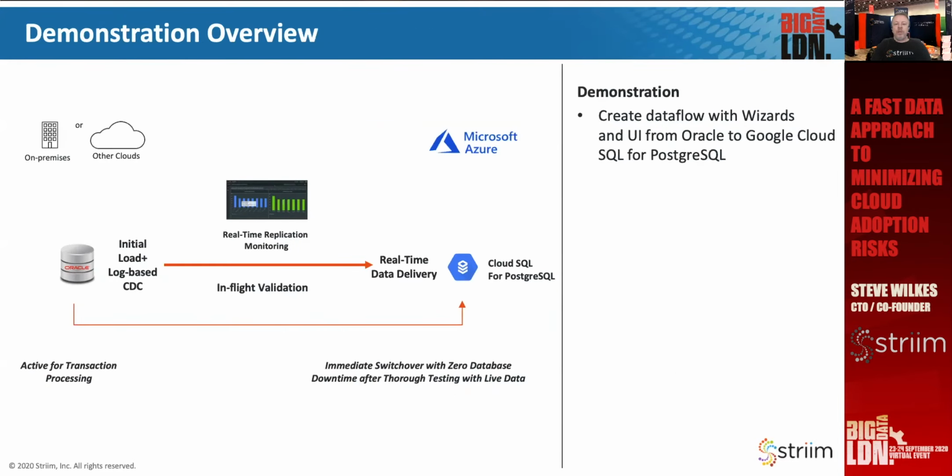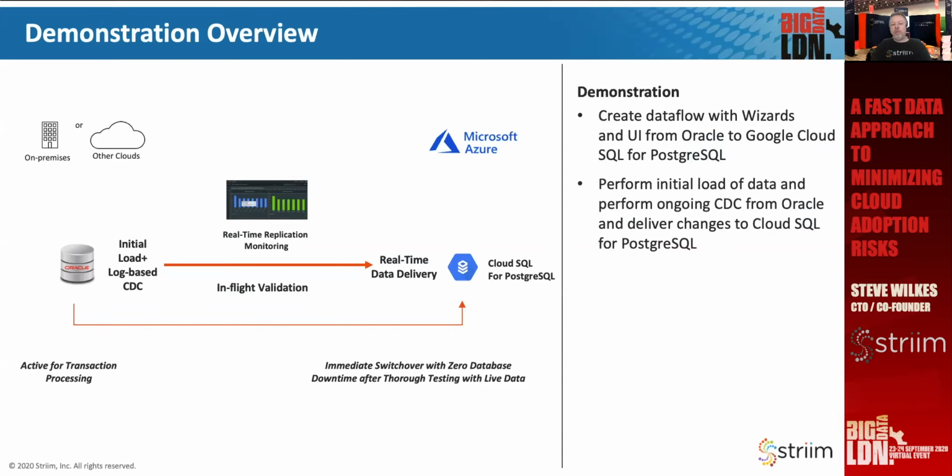In this demonstration, you'll see how customers use our wizards and UI to create a data flow from Oracle to Google Cloud SQL for PostgreSQL. We'll show you how CDC works and also how you can do an initial load from Oracle to Cloud SQL. Then how our customers can monitor the data flow while that migration is happening.